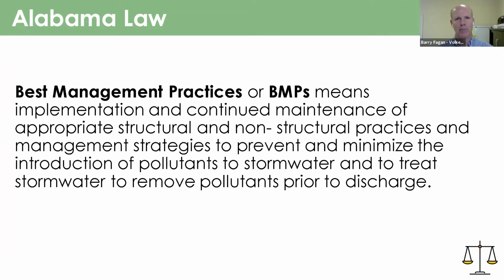Another thing to highlight is the definition of best management practice in the general permit. I don't think this has been updated, but we just do need a reminder to recognize that this term covers a lot of different things. So we're talking about implementation and maintenance. We're talking about structural and non-structural and management strategies as being elements of our best practices plan. And we want to make sure that we remember that the term best management practice includes the term best. And so as we get better at what we do, which is an expectation and ought to be one of our goals as professionals, we ought to be getting better at what we do every day.